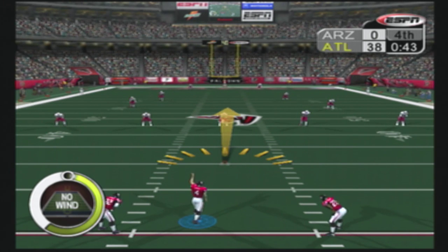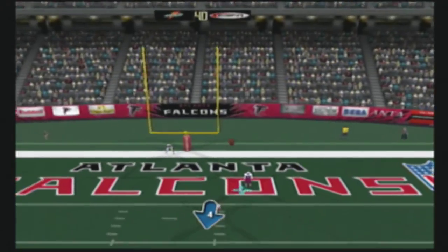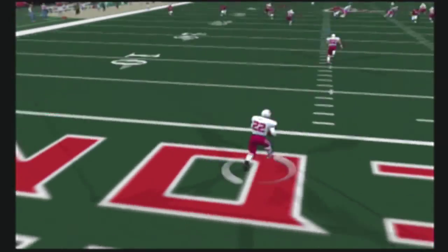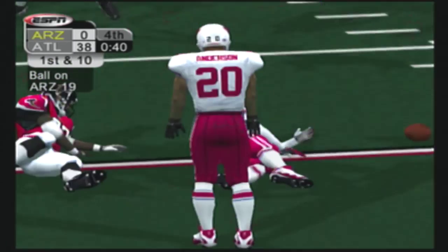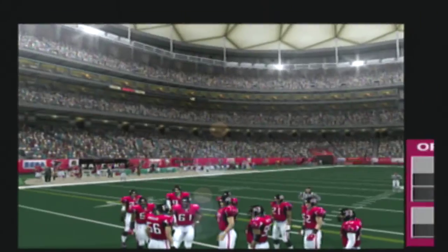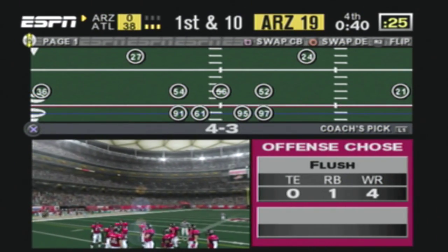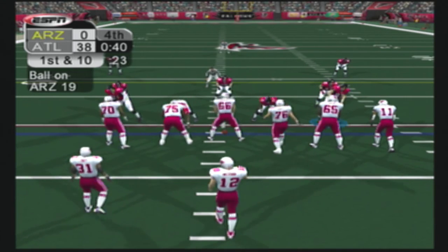The ref gets the signal, and we're set. Feely booms a beauty here. Smith decides to take it out of the end zone. Brought down at the 19. Emmitt Smith took it out of the end zone, and while it may have been a little risky, he gets out close to the 20, so it all comes out in the wash on that play.